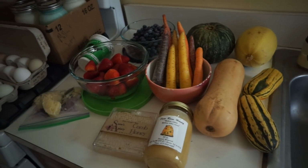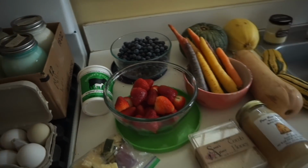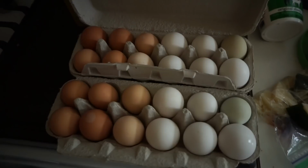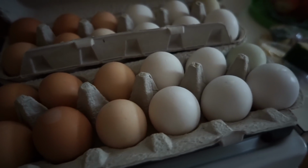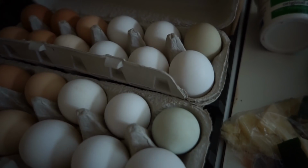Here is the spread. We have such a beautiful range of colors. Marshmallow agrees. So from our local farmer, we picked up some eggs. I love how she arranges them in this little rainbow. I call it a rainbow. It's a rainbow in my eyes. It's wonderful. She has one green egg in both at the other end.